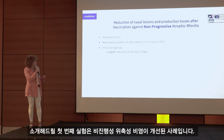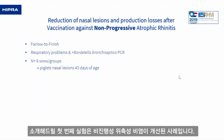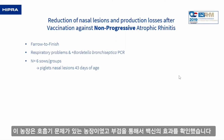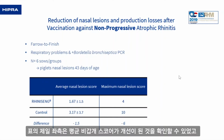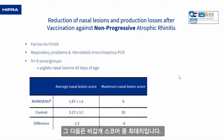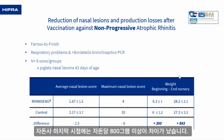So the first trial that we are going to share with you is one regarding non-progressive atrophic rhinitis. This was done in a farrow-to-finish farm, and this farm was suffering from respiratory problems. They were positive for Bordetella, and we were checking the nasal lesion score on those animals. Here we can see that we are able to reduce the average nasal lesion score. And this means that we are going to reduce as well the maximal level of lesion that we will have in our farm. And in fact, we are going to have a better growth performance. So those animals, at the entrance to the nursery, are going to have an average of 800 more grams per piglet.